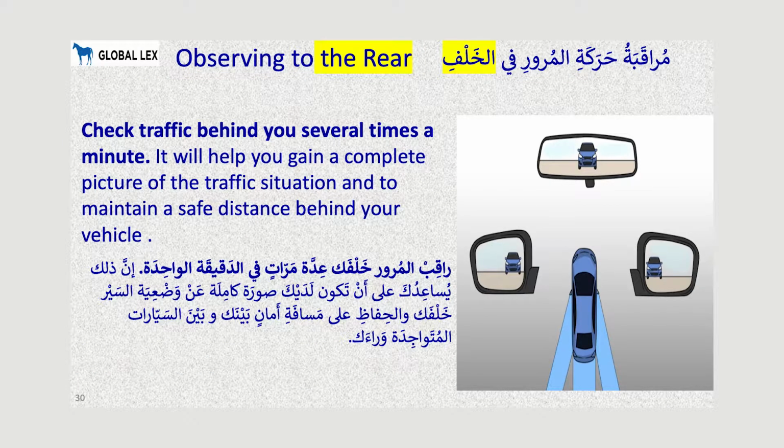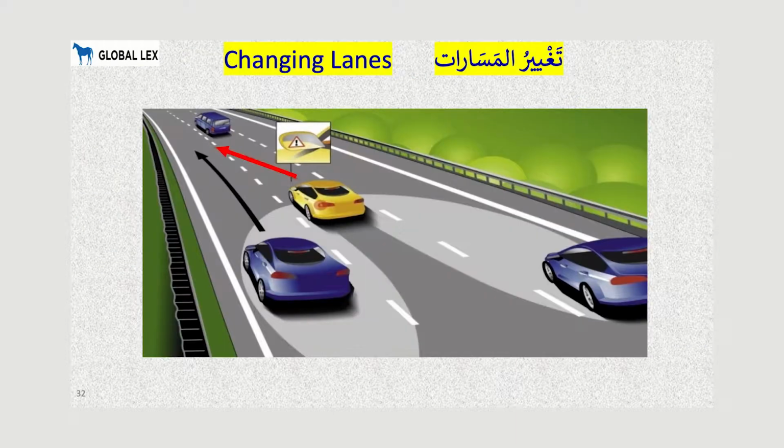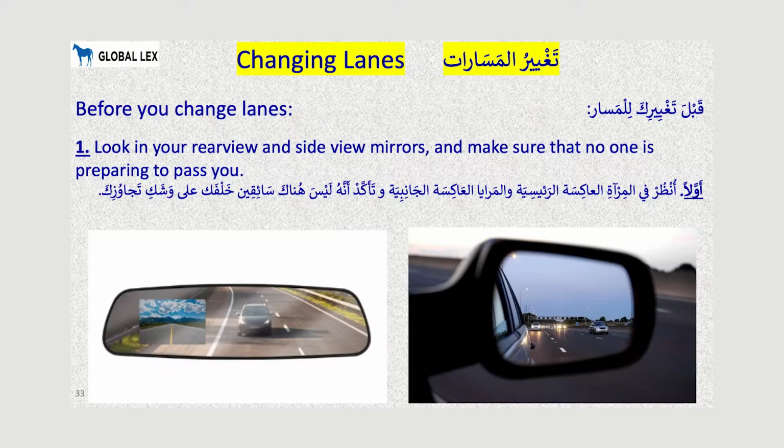Observing to the rear. Check traffic behind you several times a minute. It will help you gain a complete picture of the traffic situation and to maintain a safe distance behind your vehicle. If someone is following you too closely or coming up behind you too fast, you will have time to react.